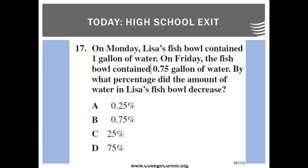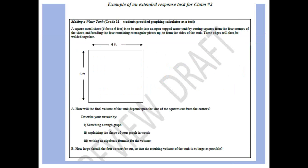On Monday, Lisa's fishbowl contained a gallon of water, and on Friday, the fishbowl contained 0.75 gallons of water. By what percentage did the amount of water in Lisa's fishbowl decrease? I like to say, who cares, right? I just put more water in. Here's the actual example from the assessment consortia for the 11th grade.